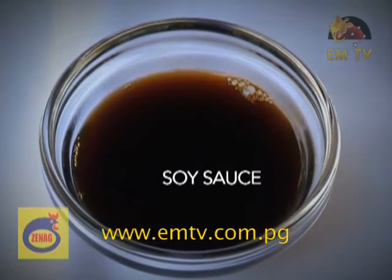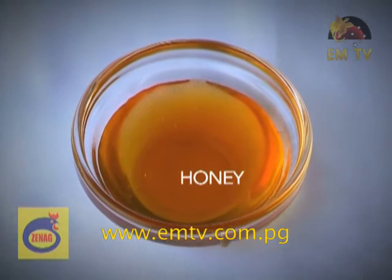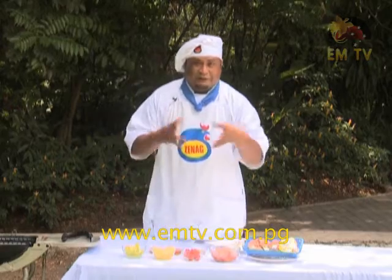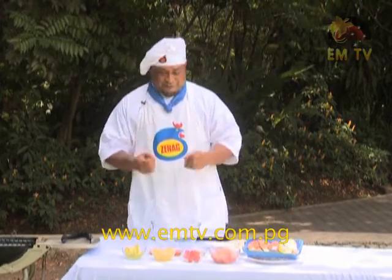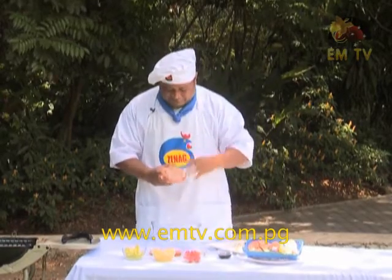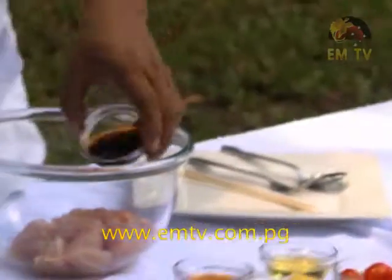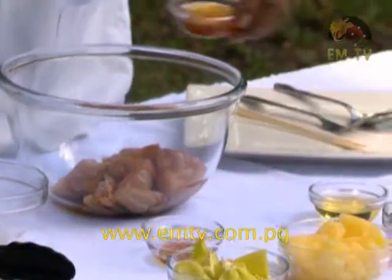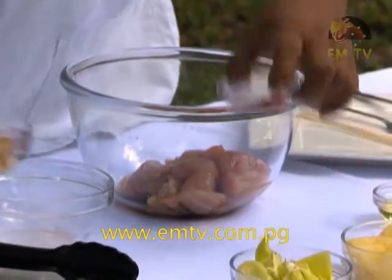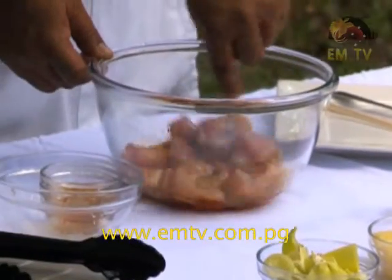2 tablespoons soy sauce, 2 tablespoons oil, 2 tablespoons honey. Now 1 teaspoon fish sauce, okay? This will be adding more flavor to your Zenag chicken skewers. Okay, now before we start, I'm adding more Zenag chicken inside the bowl, okay? I'll marinate it, so all the ingredients go inside. Okay, honey, fish sauce, okay? Mix with a spoon, marinate it first.